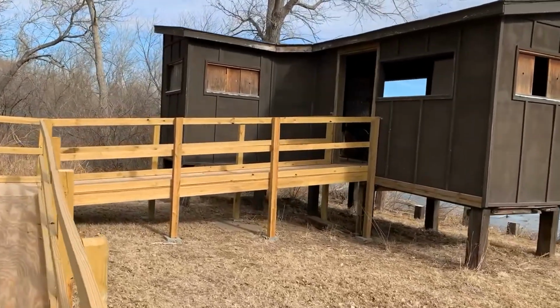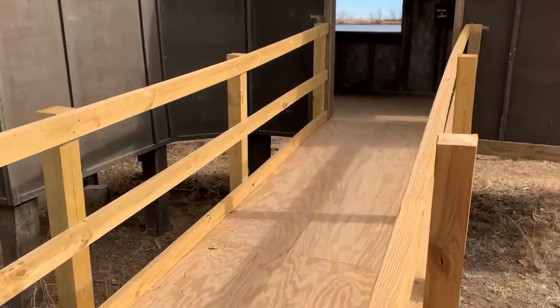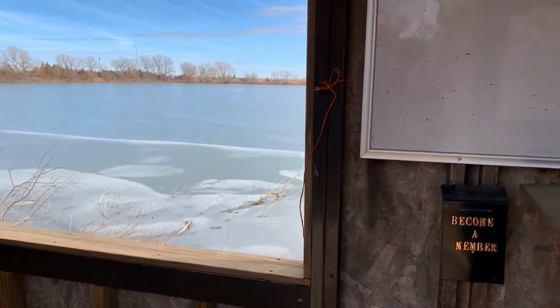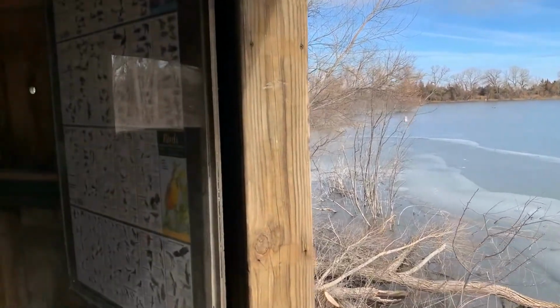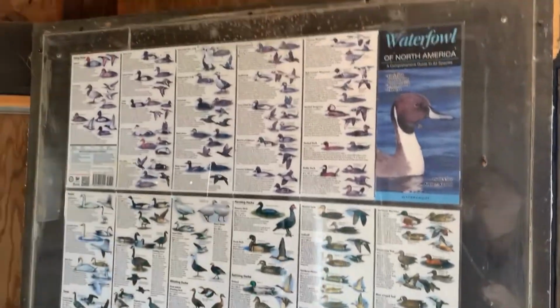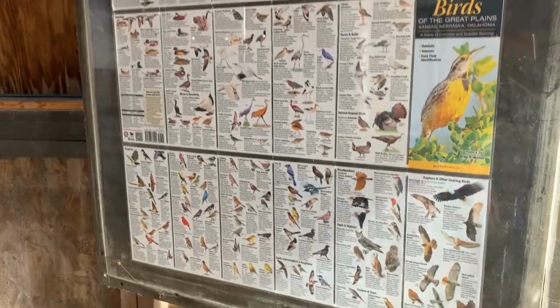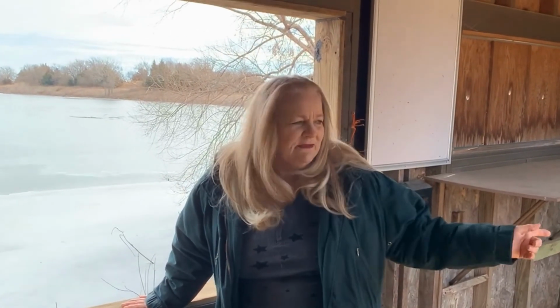Looks like it's some sort of photo blind. Handicap accessible. A place you can get out of the wind. Got some identification posters up here so you can see the types of birds you're looking at. Great view of the lake. The railing, as you saw as we walked in here, was donated by a group from West of Salina, Kansas, and they came out here and put that together so that people that had difficulty going upstairs could just walk up the ramp.